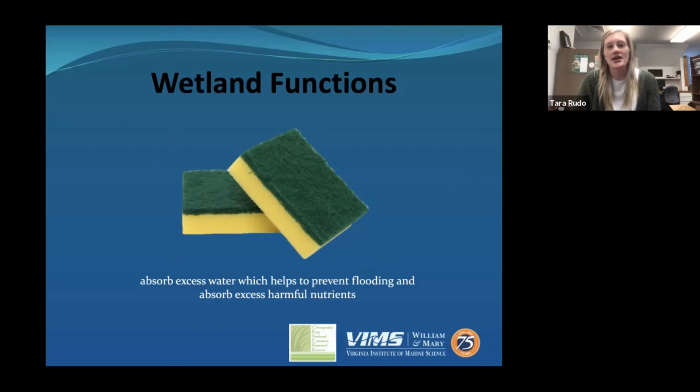Sponges are a good example of a wetland function because they absorb a lot of excess water. So when we have large flooding events, large storms, these wetlands do a great job of preventing that flooding from going further inland. They also can absorb a lot of excess nutrients that enter that area, which can come from further inland going out towards the Atlantic. So they do a good job of acting like a buffer and a sponge in that sense.